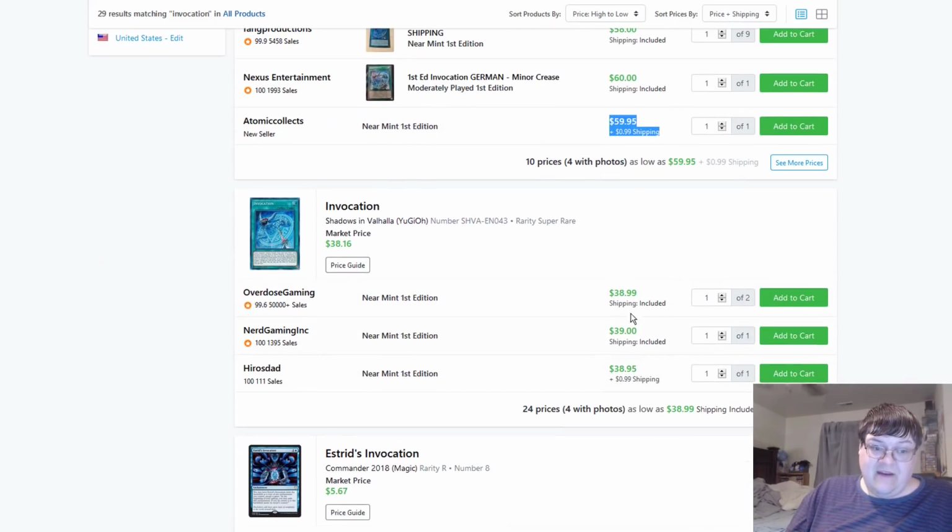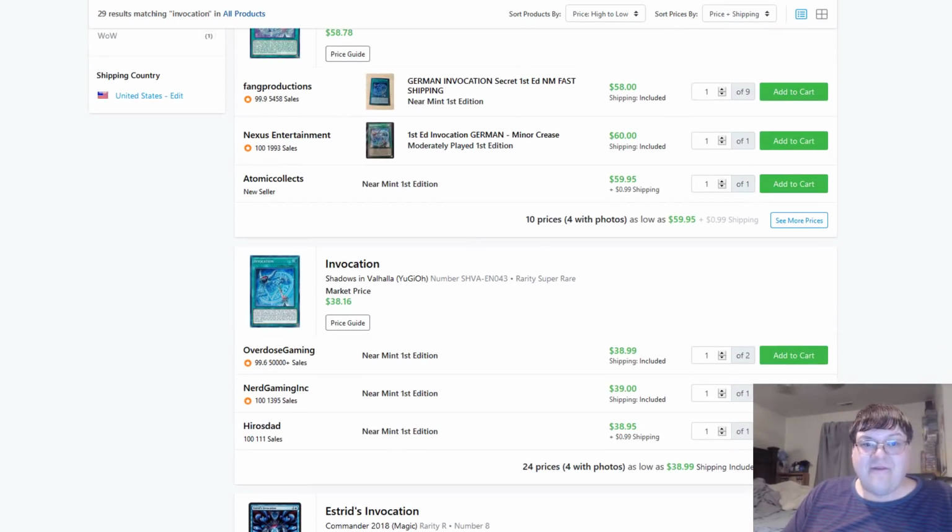Secrets, $61. And then you got super rares. Now, these have been pushing out at the $40 mark for so long. If you can go find a Shadows of Valhalla box for the cheap, buy it. We're actually at the point that you can buy sealed product and you just get rewarded for it. Why? Why does that exist? But $39. Good luck, have fun on that.